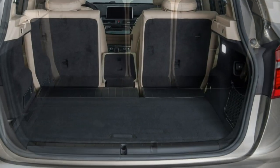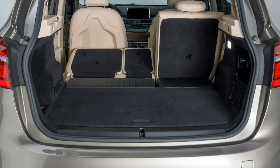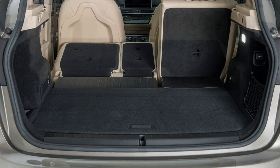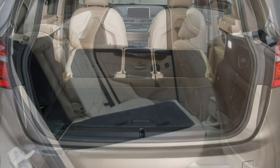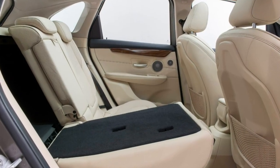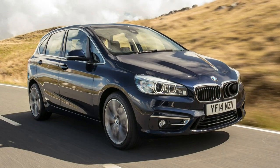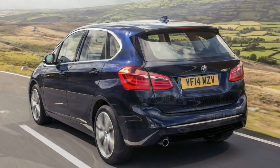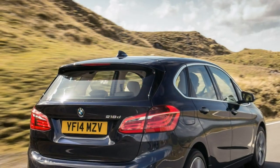On the move, especially in the 3-cylinder petrol model, the 2 Series Active Tourer impresses, with this particular engine making the most noticeable noises in the wind, instead of the pistons, unless you're really accelerating hard. The diesel isn't quite as refined, yet once you've reached your desired cruising speed it quickly settles to a hushed note, with just a little vibration through the controls.